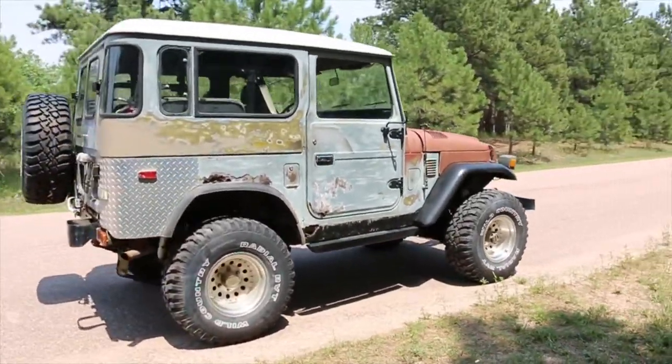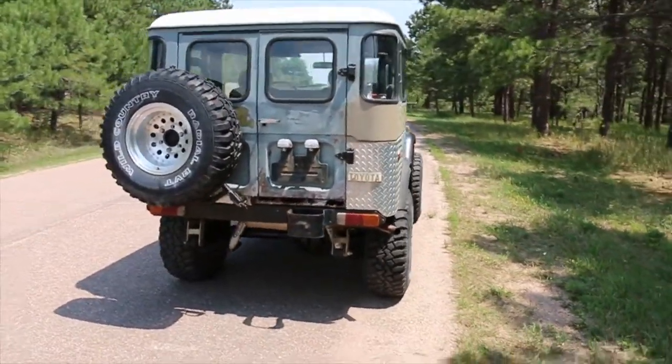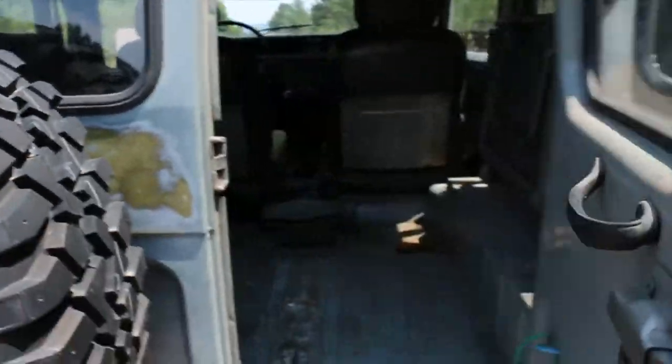The tires on it will need to be replaced. They've got lots of tread, but they're rotting out. The spare tire is pretty good, but the other four are pretty bad.